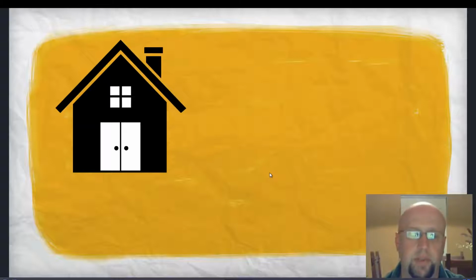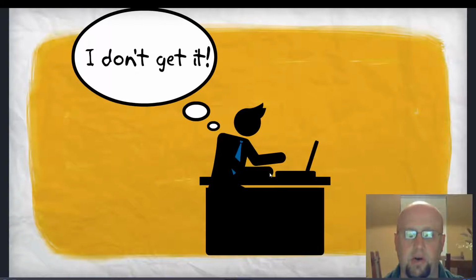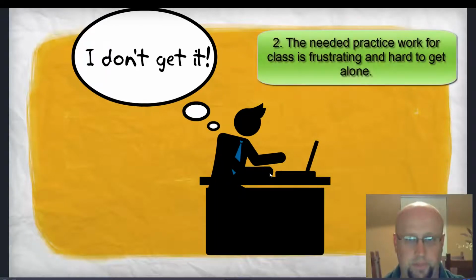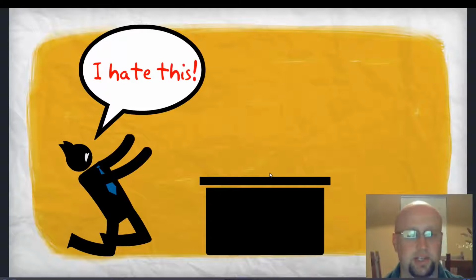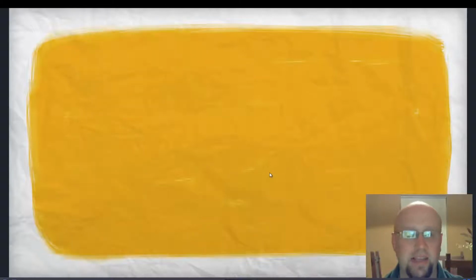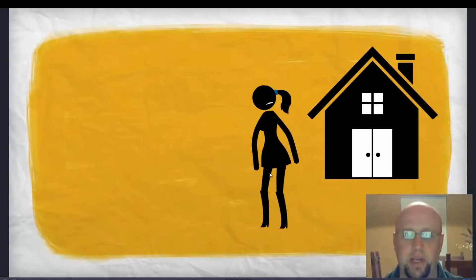So the second thing that happens is students go home, and this is particularly true in chemistry and math classes. They go home, they start working on the problems, they don't get it. They get really frustrated. And when they get frustrated, when they can't solve those problems at home, they essentially think they can never get it. And they just sort of think, hey, I hate this totally. I'm never going to get chemistry.